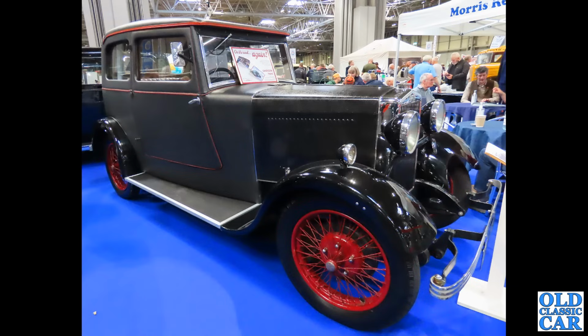Oh, lovely pre-war Morris here. This rarity, this fabric-bodied two-door saloon. This is the Morris Major 6 Salonette. Really, really swish-looking motor car, that one.